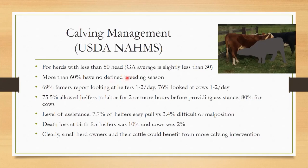But anyway, when you look at some of the causes of calving problems, believe it or not, having a defined season means that we just don't give supervision like we could. And many people just don't see that animal out there having difficulties, so we don't intervene or assist in a timely manner, and then we end up with a dead calf.